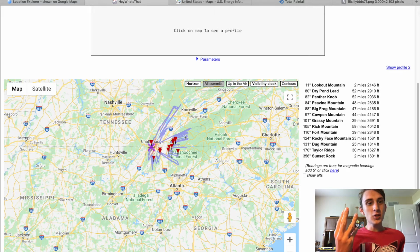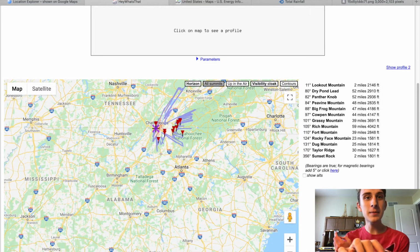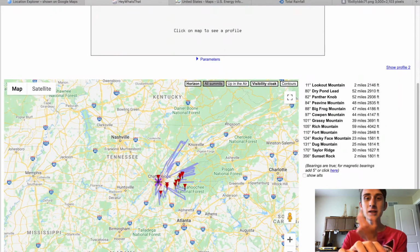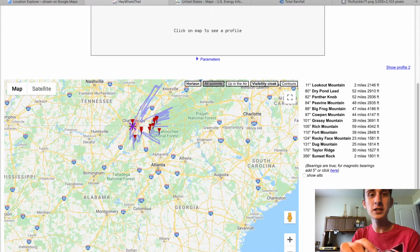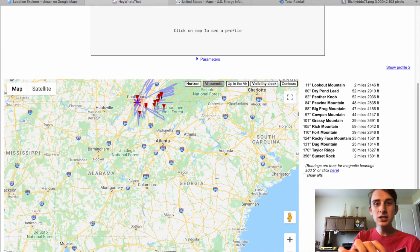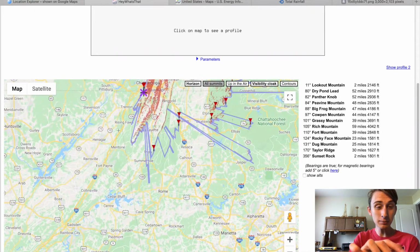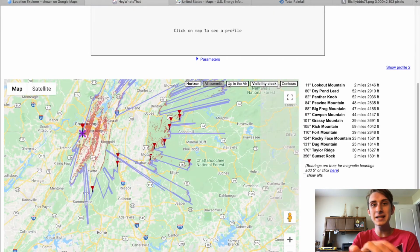You can see 3 states from there. So you can't even see Alabama. You definitely can't see South Carolina, Kentucky, or Virginia. It doesn't even get close to Virginia or South Carolina, and you actually can't see Alabama from there either. You get pretty close, but you can't see it.